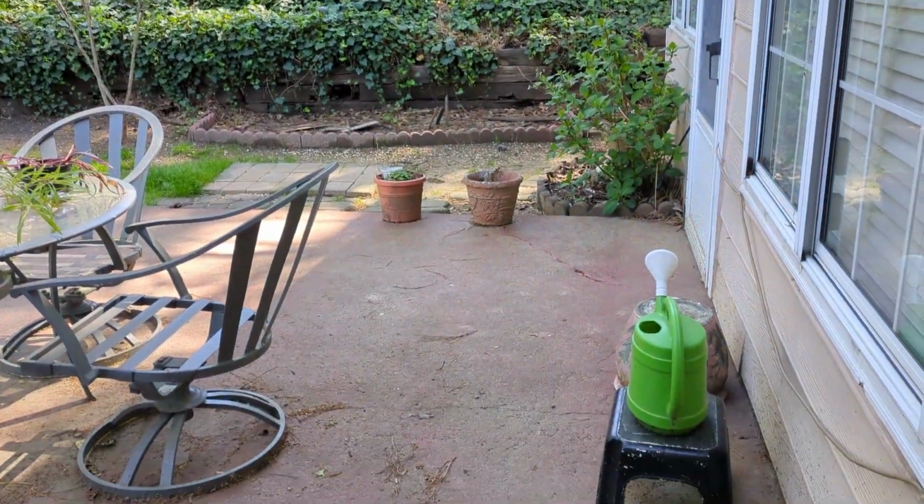Don't judge me by the way this looks, because it really, really does look bad. But I promise it's going to look so good once I get out here and get started. But this is a before. Please don't judge me. Here we go. Okay.